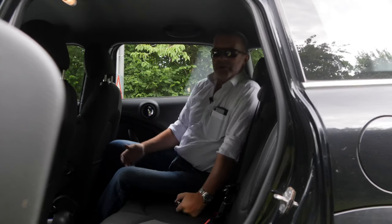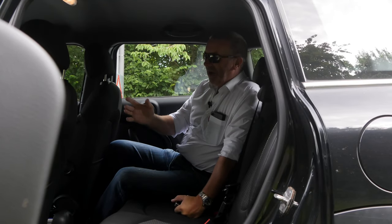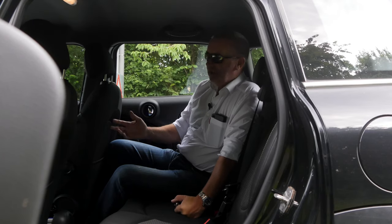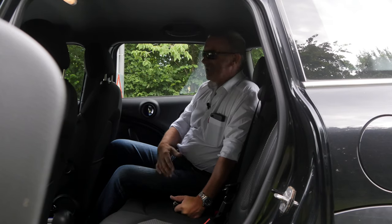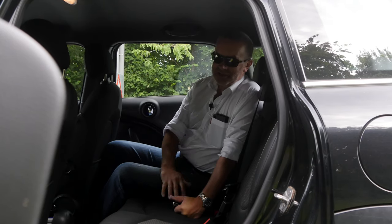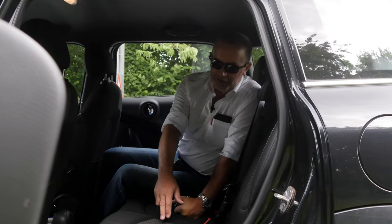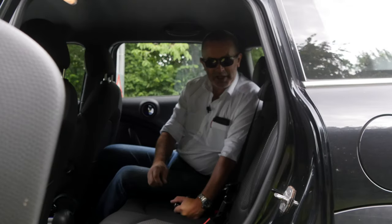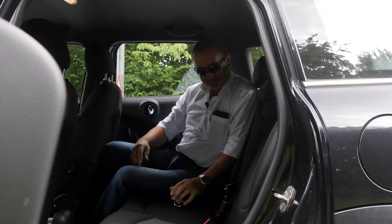Now there's quite a lot of room in the back of this Mini. That's where I have my seat normally, and this is enough leg room without moving the seat forward for the video. So I'm quite impressed. It does drive really nice. The seats are nice. It's part leather with charcoal cloth, and the center panels have a nice pattern in them. You've got the contrast stitching in the leather.